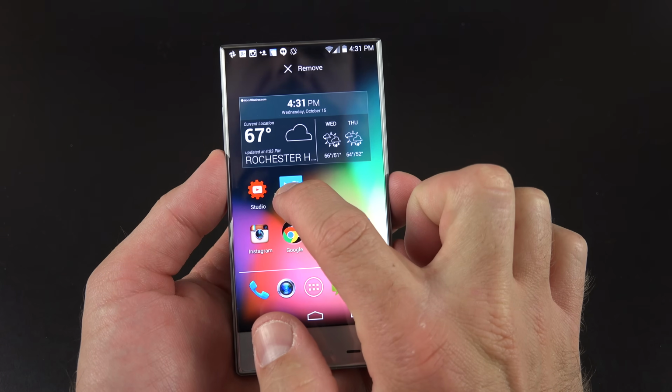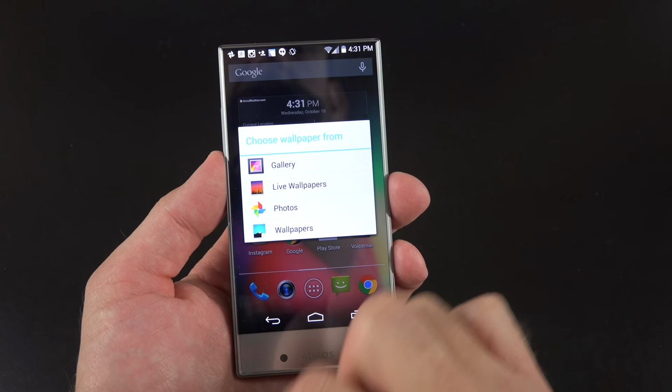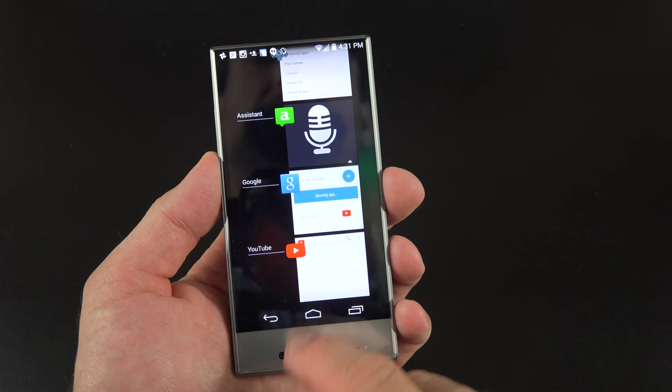Now, of course, you can folder items just by dragging and dropping over each other. Again, pretty stock stuff. You can also tap and hold anywhere on the home screen to edit your wallpapers. We also have our recent apps, and as you can see here, pretty familiar stuff. Very little is different from stock Android.